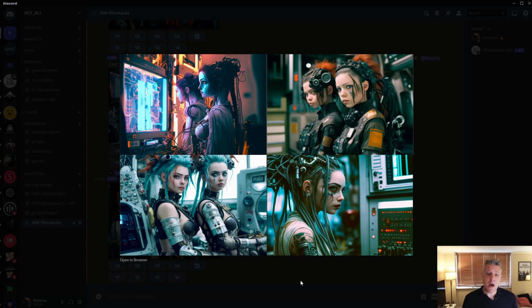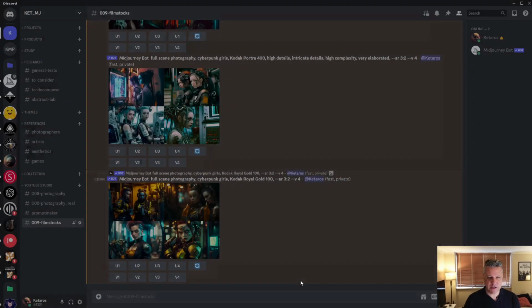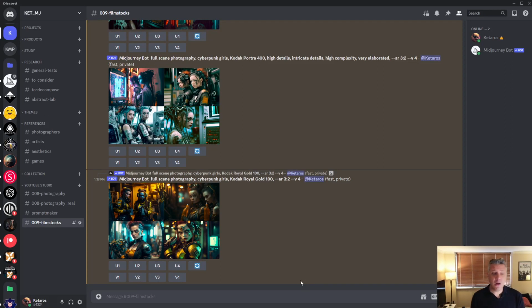I tried many different things. There are some things that can work. For example, perfect eyes does make a difference in the eyes. Perfect skin sometimes makes something. But remember that adding details will just add stuff to the picture. It will not improve the picture itself. As I see here, when I put details, it adds more stuff.